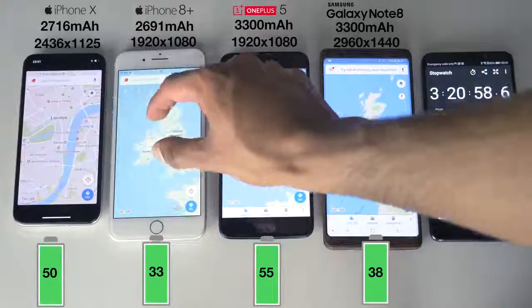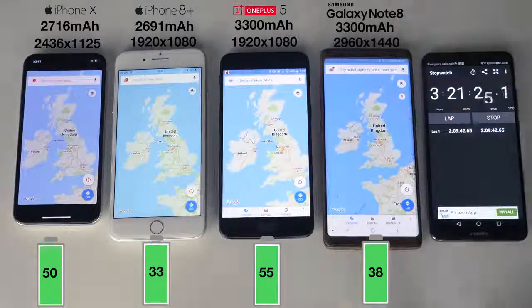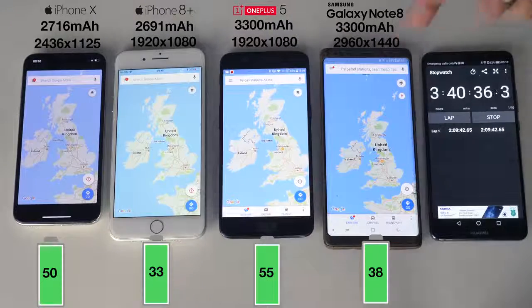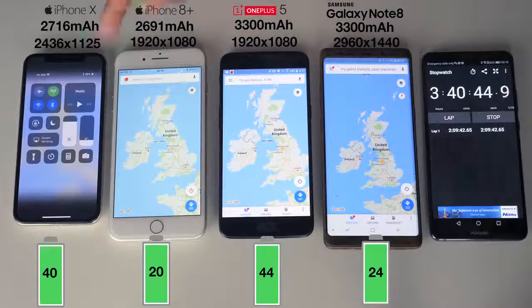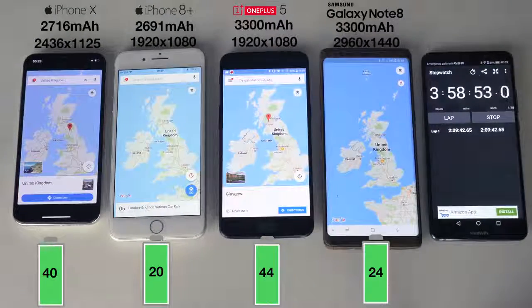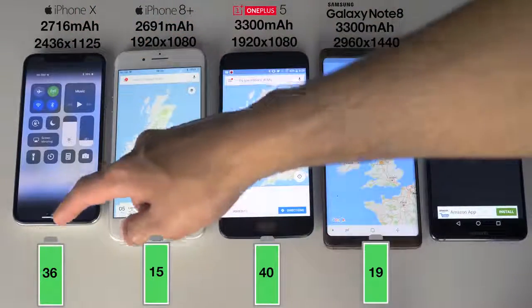And before we take the next reading, we're going to jump straight in to a session of Google Maps. Now location is off on all the phones, and there's no route guidance or anything going on here, so it's quite a low level task, but it is something that people are going to use regularly. After the next reading, it's almost as if the iPhone X is making a bit of a comeback. The gap between that and the OnePlus 5, instead of getting larger as you'd expect it to, just got smaller. And after another 20 minutes, the gap is still sitting at 4 percentage points between the two. That's not really a lot of difference.